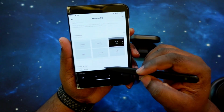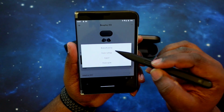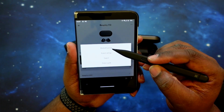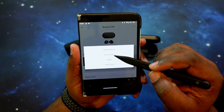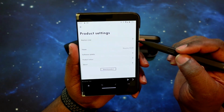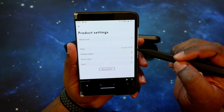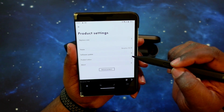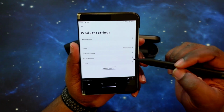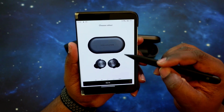All right. And let's go up here to the upper right. If you tap on here with the three dots, you get other options here. You got Bluetooth pairing, so you can pair a device to the app. You got your product settings, where you can go in if you need to replace the case, you can do that. Change the name of the earbud, you can do that. You got your software update. You can check for firmware updates and everything here. Then of course you got your product color. You can go ahead and select that.